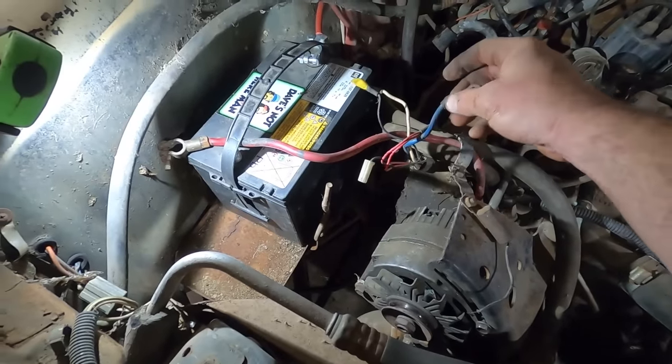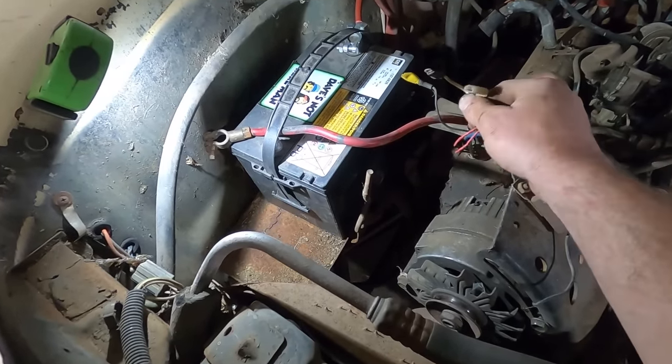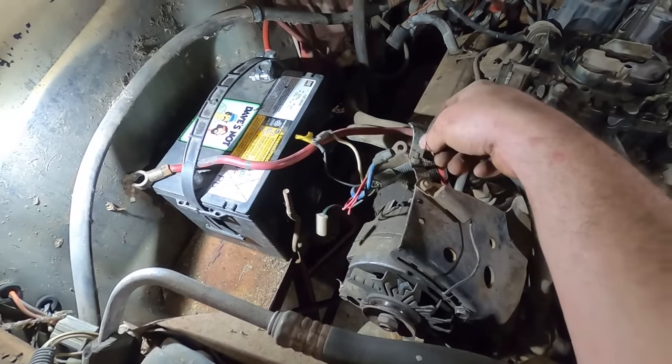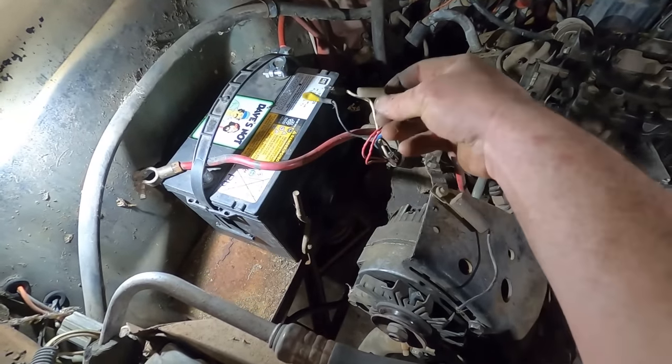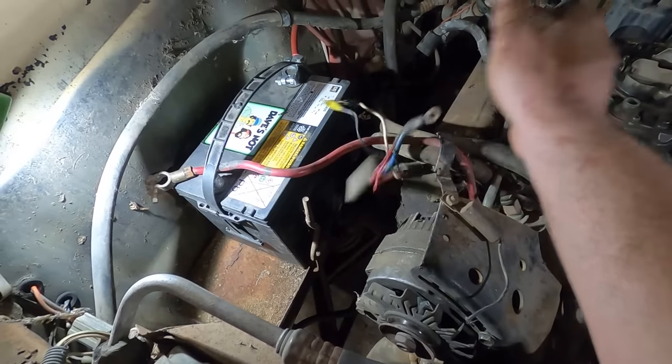Speaking of attention, we better give some attention to this wiring. I'm guessing this is our power wire. And this is probably our excite wire. I call it the excite wire. It gets power with the key on, tells the alternator to charge. Otherwise, your battery goes dead, I think.